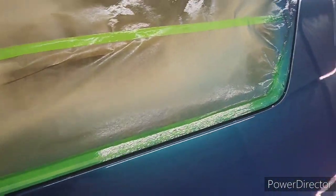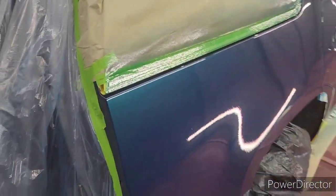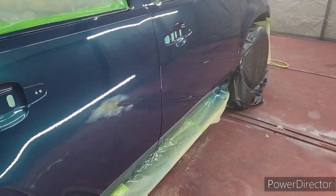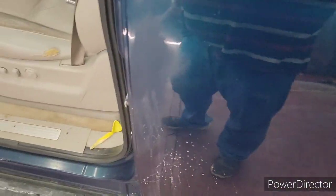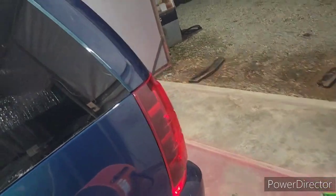Wet sand and buffing should be nice. Good to go. Putting the mirrors back on. Door handles, all the bolts are back in place. The windows all up and down. Latches all on. Got these pieces on, that piece on, that piece on. Tail lights in.